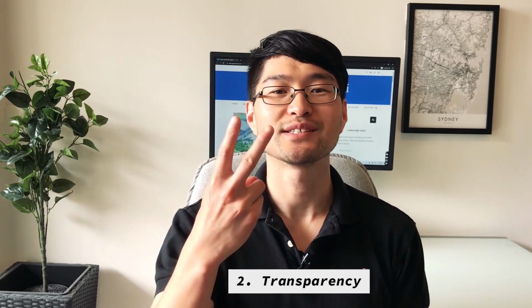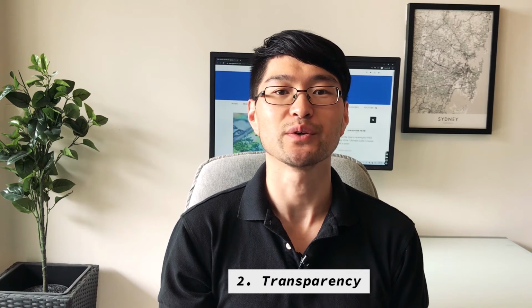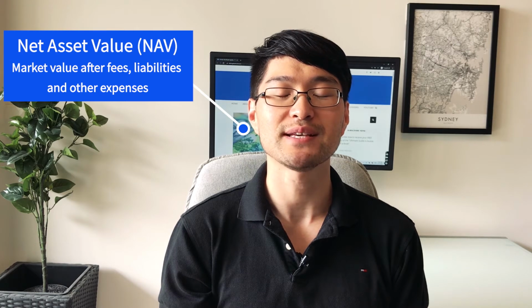The second one is transparency, as ETF providers publish their net asset value, or NAV, daily. The net asset value is the market value of the ETF's assets after fees, interest and other expenses are deducted. This allows you to continually track how the underlying assets are performing.